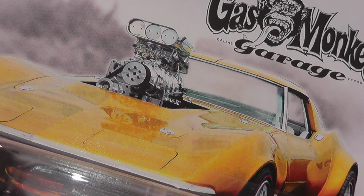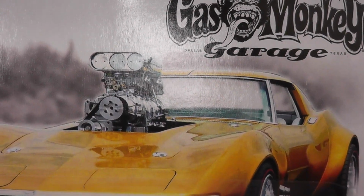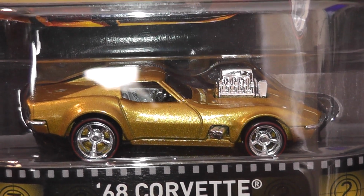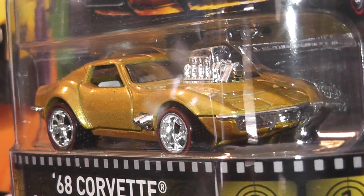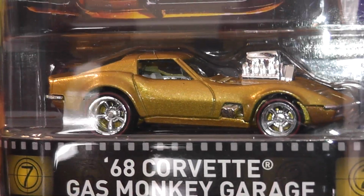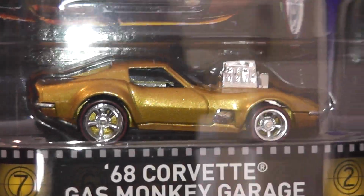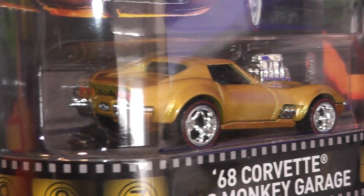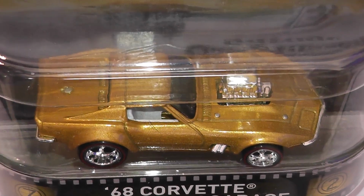And finally, we go over to Gas Monkey Garage. This blown '68 Corvette, riding on Astro style rail riders with redline tyres, looks really hard as nails with big blowers sticking out of the hood. The '68 Vet was introduced in 2017 and was designed by Ryo Asada, with this one being from the 2018 Replica Entertainment series.